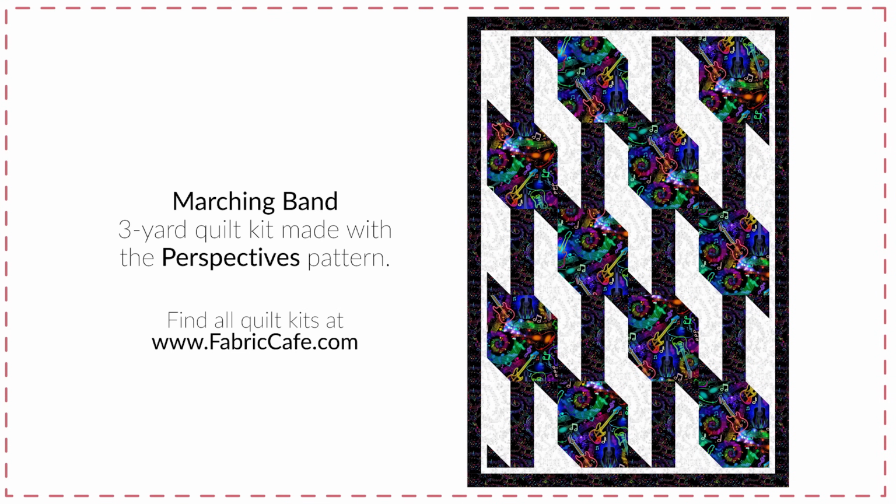All right, the kit information on this one is marching band. It is our perspectives pattern from Big Block 3-Yard Quilts.